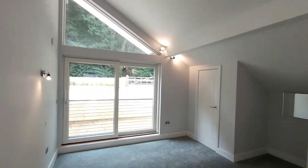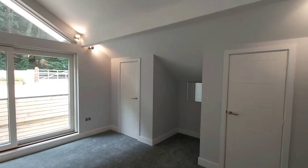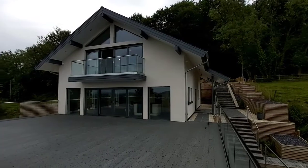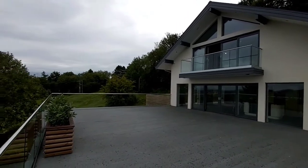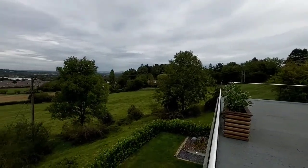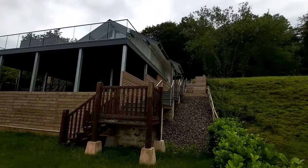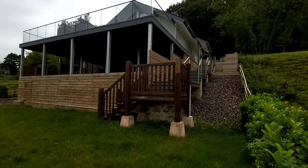And bedroom number three, again, very similar in appearance to bedroom number two with the built-in wardrobes. So we've just made our way down to the end of the garden, again via the steps, to the small lawn area.